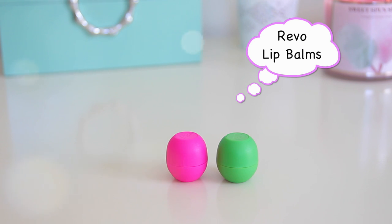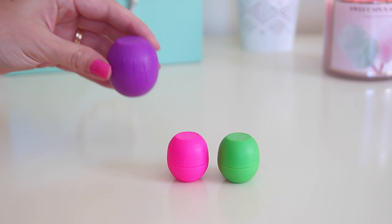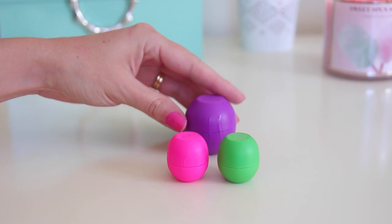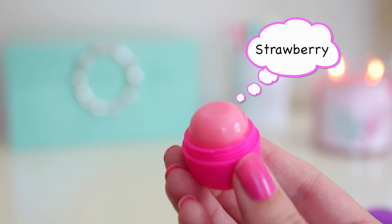I picked up 2 of these mini Revo lip balms from Dollar Tree. These are minis. I'll show you what a full-size one looked like so you can see that these are the little minis. These are so cute, and a lot of people mistake these for EOS lip balms, but they are by the brand Revo, and you can get them at Walgreens.